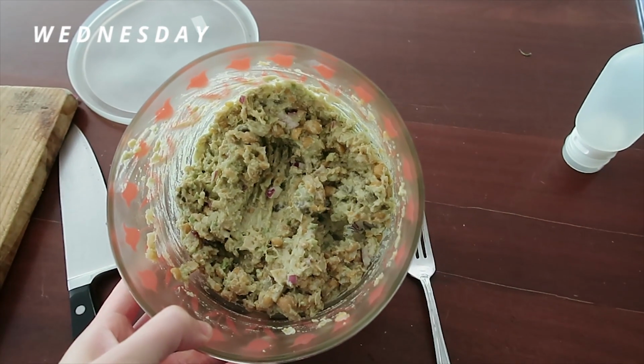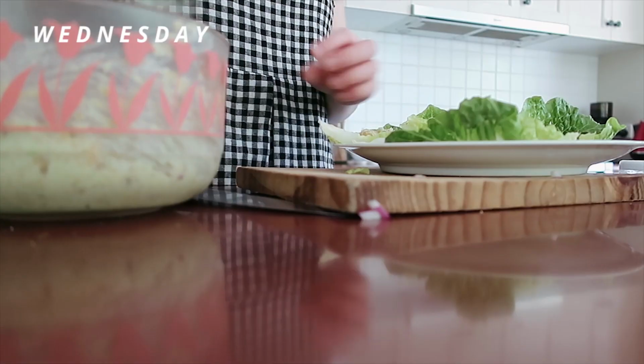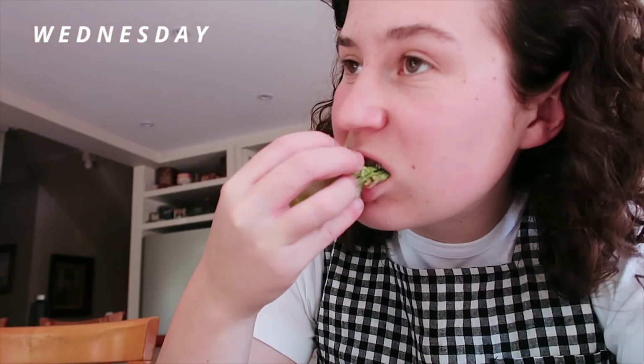Then for lunch I decided to have some of this like chickpea tuna. The recipe for it is on my blog, just in lettuce cups, in like COS lettuce cups, and that was super good and refreshing for the hot day that I think we had, as you can tell by the fan being on in the background. Yum. And looks like I snacked on some more grapes.